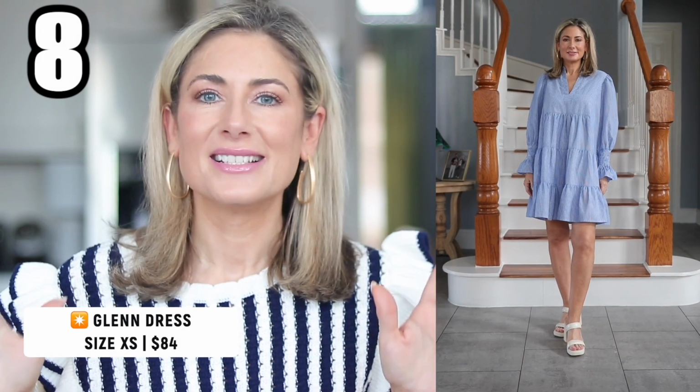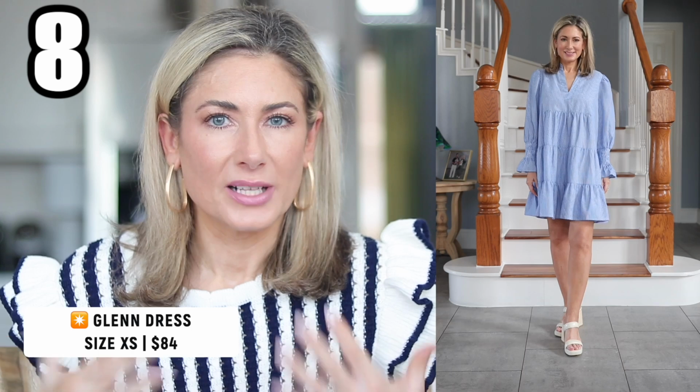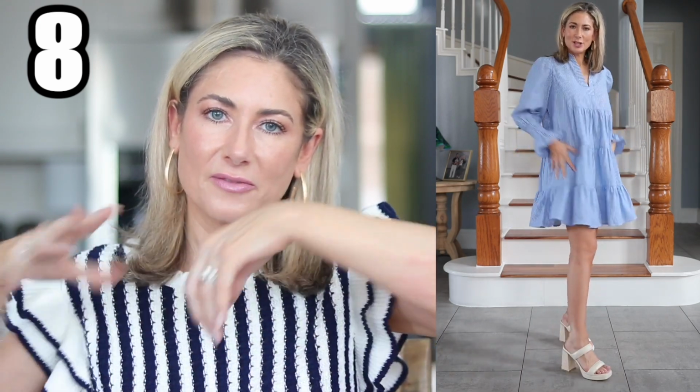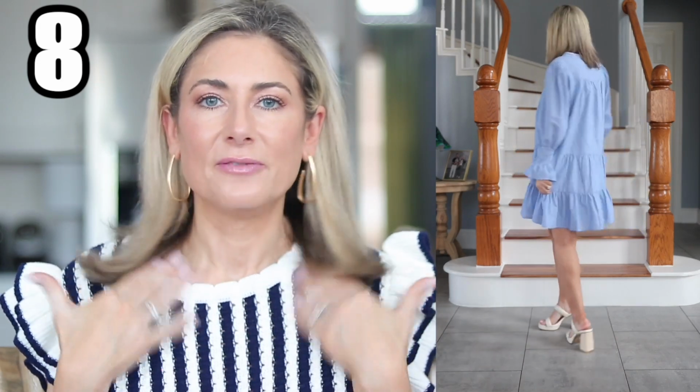Sticking with shorter dresses with long sleeves, this one is really unique. I love the print. To me, it's like a ticking print, the blue and white. So it's very classic in the print, but then they go a little farther, and the smocking right here on the lower arm to the almost flared cuff, it's unexpected. I like the flat V-neck sort of notch collar. It just lays flat. It's very lightweight. It's very flowy. It is not form-fitting at all.